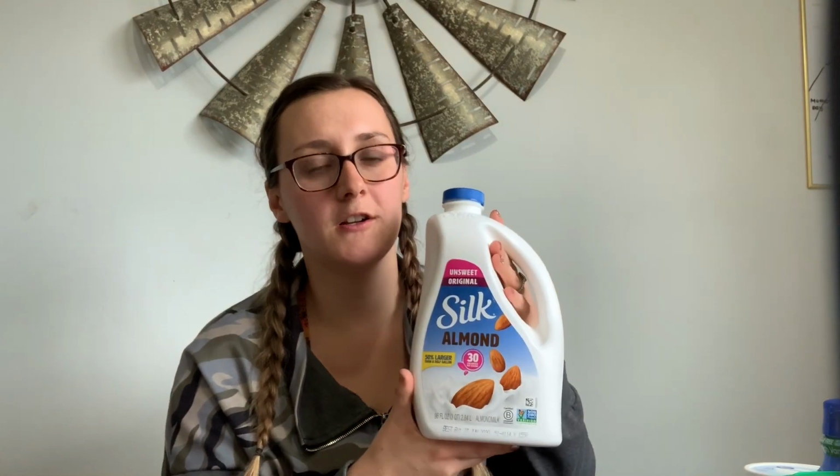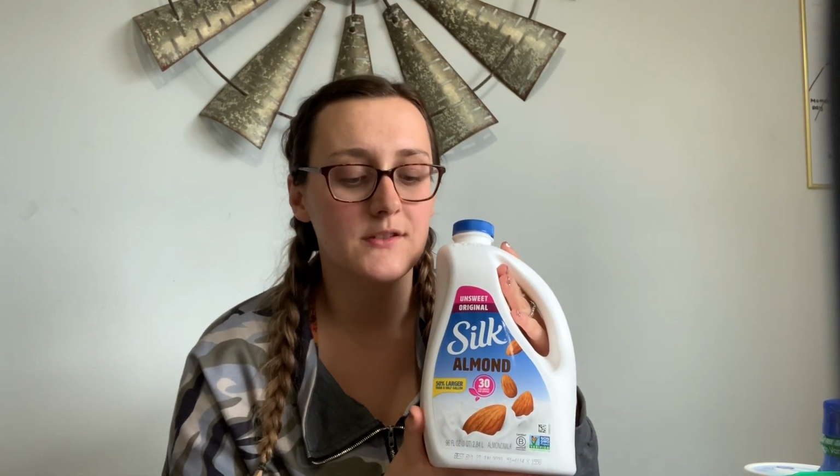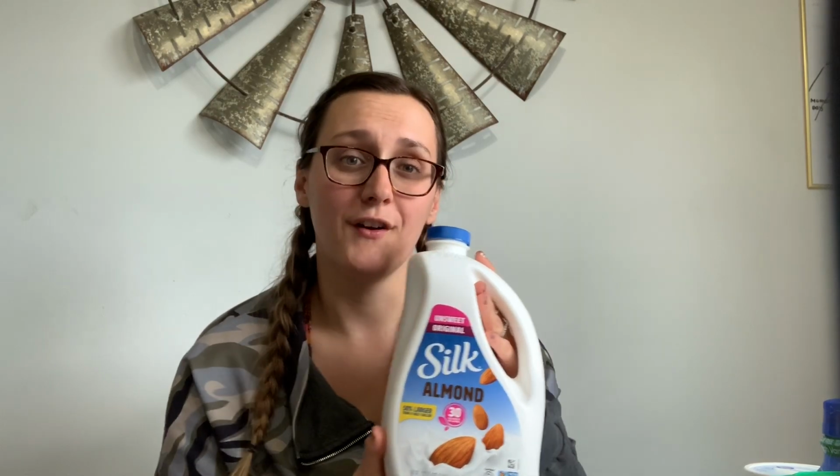So next up is another one of my favorite categories, and that would be dairy and dairy substitutes. I used to be a big milk drinker, and I switched to unsweetened almond milk, and that is only 1 point for 8 fluid ounces. And I also use this in my overnight oats that I eat every morning.